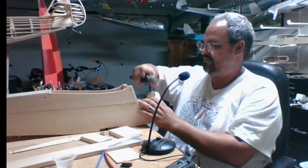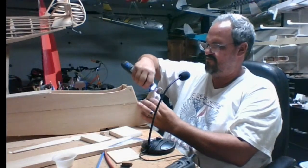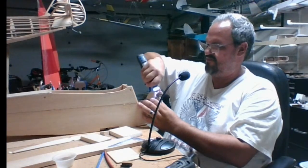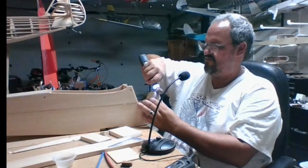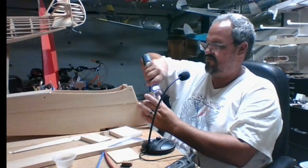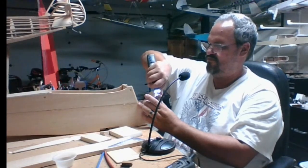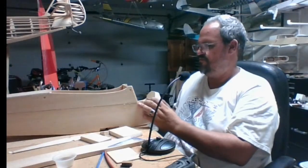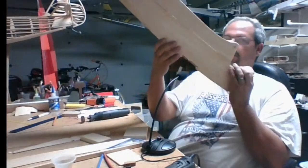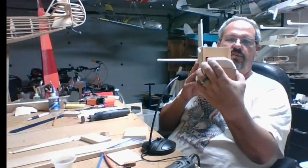So, just a little bit more sanding here. That looks relatively like a cockpit, doesn't it? I mean, it's not perfect, but it's close enough.